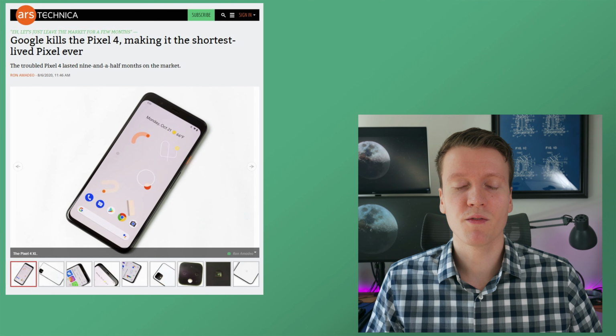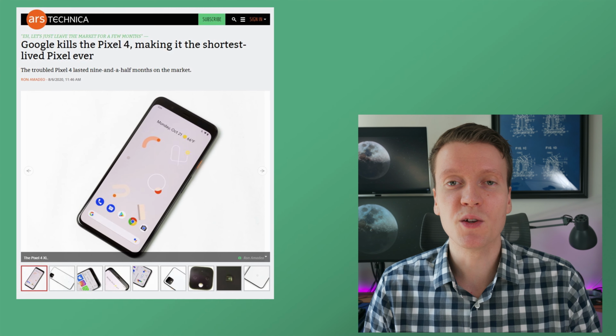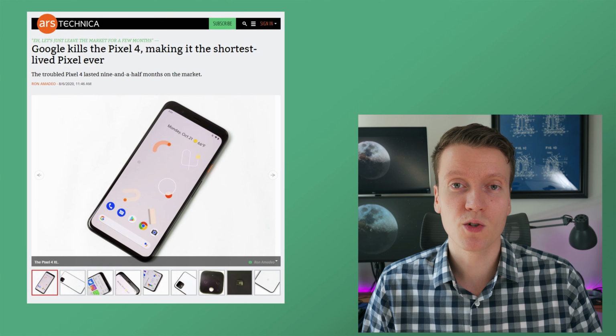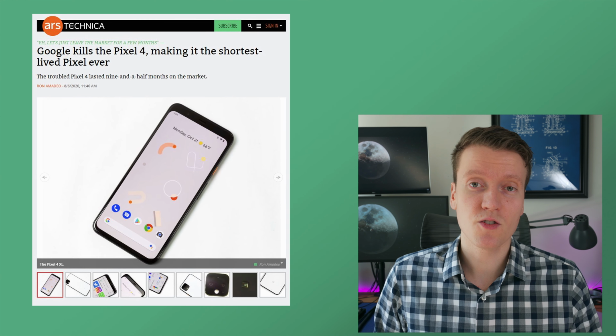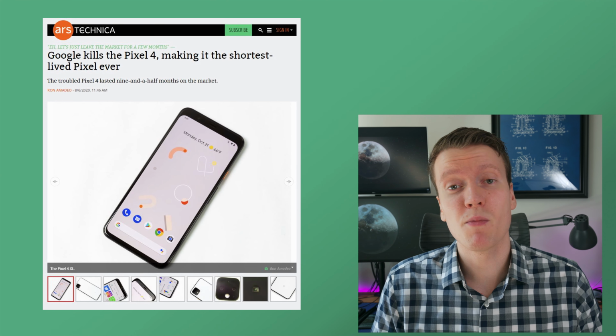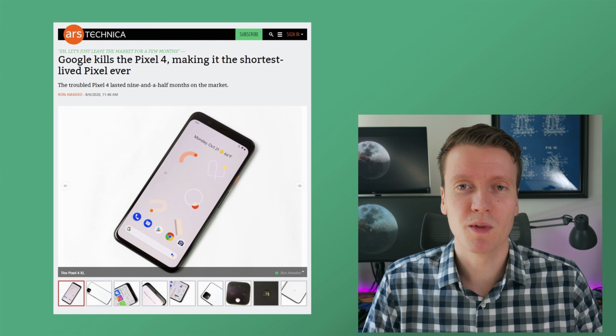On to Google, a lot of news related to their Pixel phones. First off, they're killing the Pixel 4 line. You can no longer purchase the Pixel 4 or Pixel 4 XL from their official website. This is a phone with a lot of controversy behind it. I have the Pixel 4 XL and I love the phone, but I only love it because I bought it used at a great price. Full price is way too much for a phone with this many problems with it.